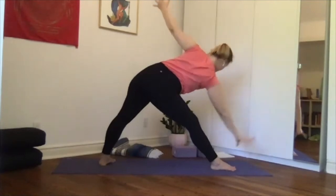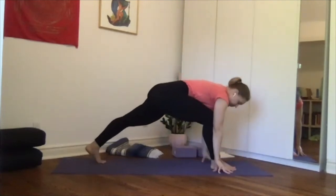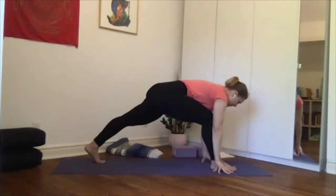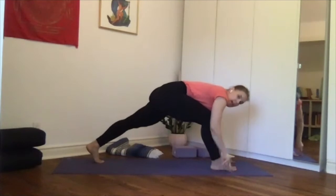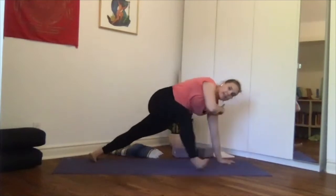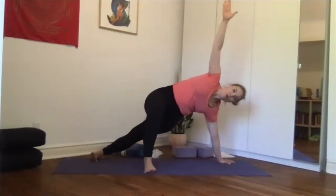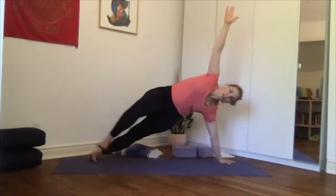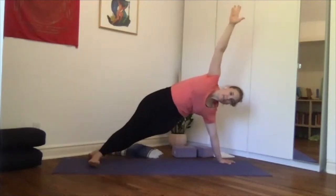And then exhale. Take the hands down to the floor. Good, so you're on the toes now of that back foot. Plant that left hand a little bit out in front of the left shoulder. And then rotating to the outer edge of the left foot, step the right foot either to the middle of the mat. So now more of a side plank, less of a hip stretch. Either staying here or stacking the feet one on top of the other, or you could take the right foot in front of the left.